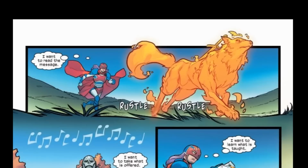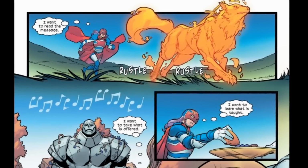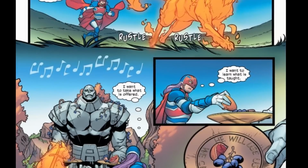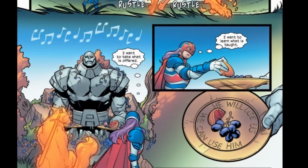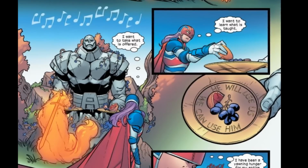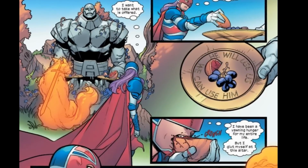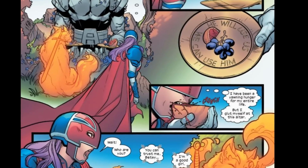And this Firefox with a sword down the middle of its back is running along. So Betsy follows it to a monument of Apocalypse, and on the plate it says, "He will use us, we can use him." Now, what that means, that may be a little bit on the nose, but come on, man, at least put it in Latin or something.